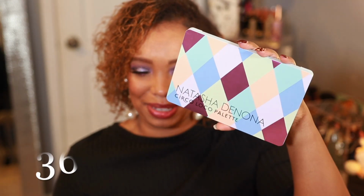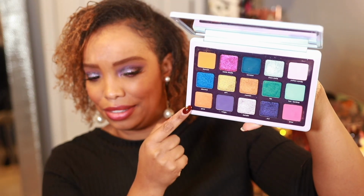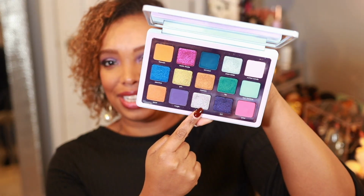Next up, we have Circo Loco. I would repurchase this again. This is just so fun. I don't like these orange shades in here. I'm not sure why we have two Hot Cheeto shades and then we have Canon, but I like Canon. We didn't need these two, but the palette overall is gorgeous. Love the shades Magic and Flip and Acrobat and the fun pops of teal, and Snow Cone and Airless are just magical. So yes.